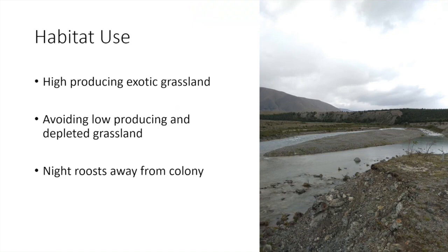And then kind of opposite to that, they were avoiding the low producing and depleted grasslands, which is kind of more short tussock and bare ground kind of habitats. For whatever reason, they were avoiding that.